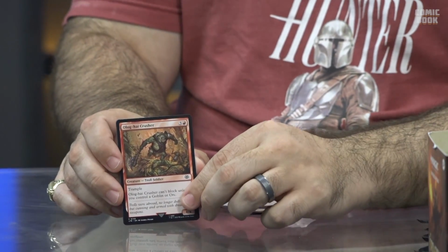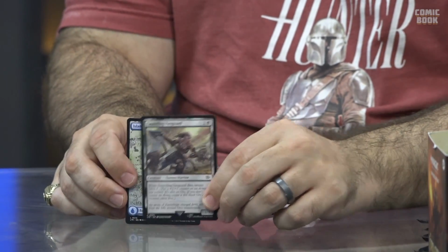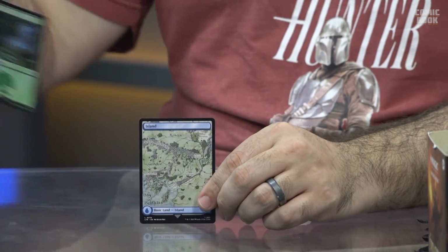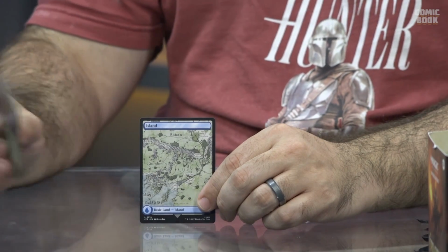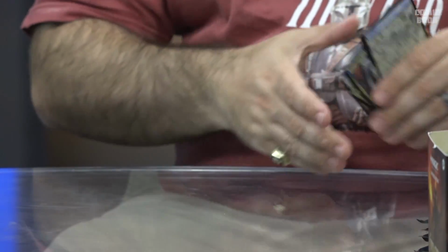Olag High. Oh yeah, I said that right. I have a troll. That's right. Easterling Vanguard. And then the land card. Yes. But this one doesn't look like art. That one is, they use the actual map of Middle Earth to make these full art lands, which are very cool. Nice.